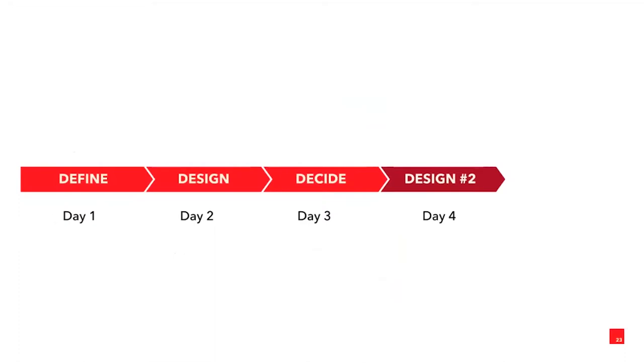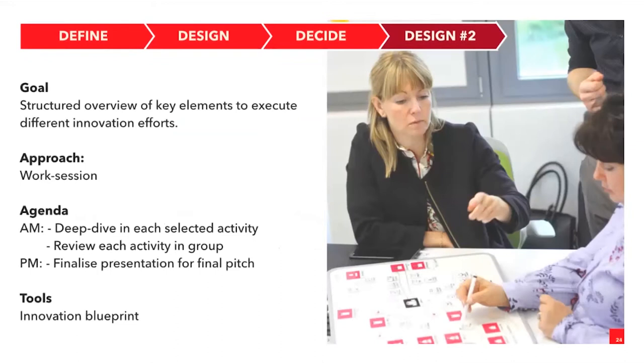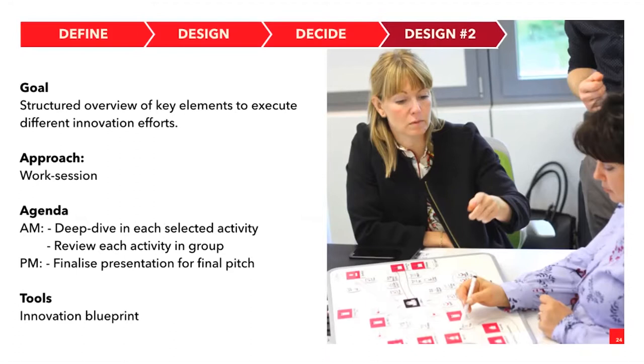On the fourth day, we'll do a first iteration on the design stage. The goal is to create a structured overview of key elements to execute on those different innovation efforts. This is typically a work session where different people from the innovation team come together and do, in the morning, a deep dive on each selected activity and basically a group review on each one of those. And in the afternoon, you'll take the time to finalize a pitch presentation so that you are ready for the final and fifth day.